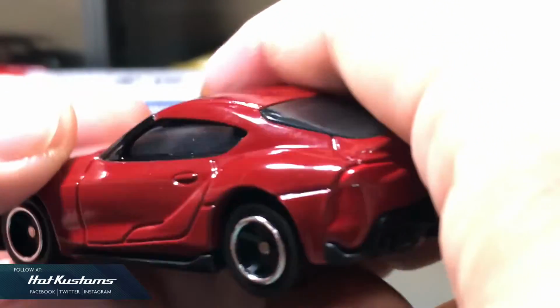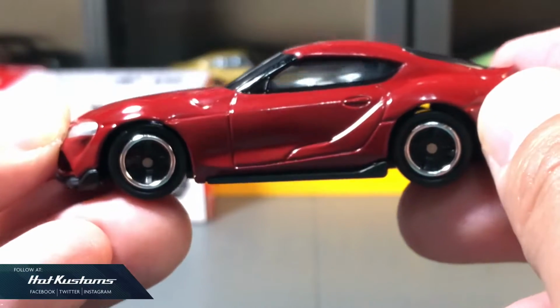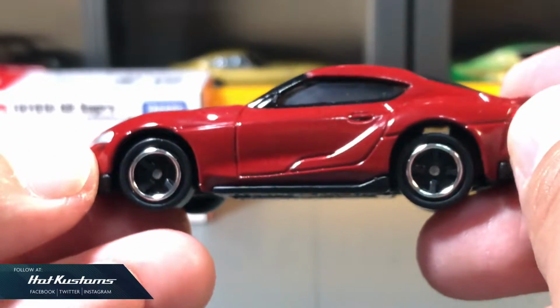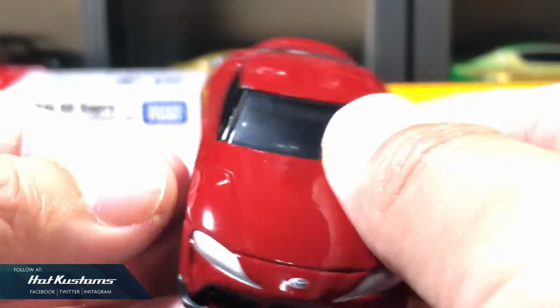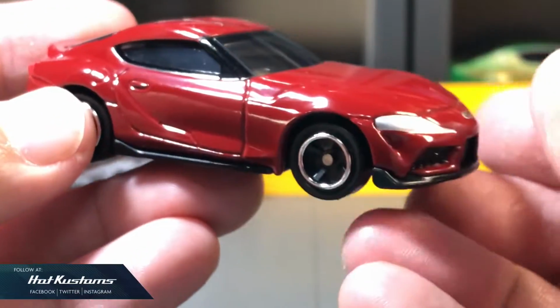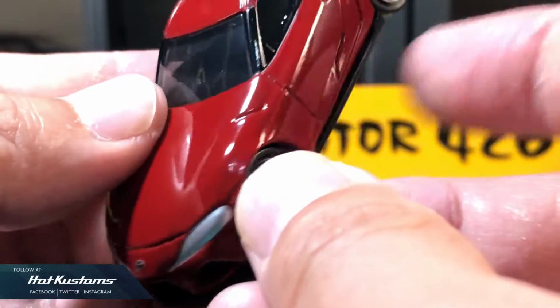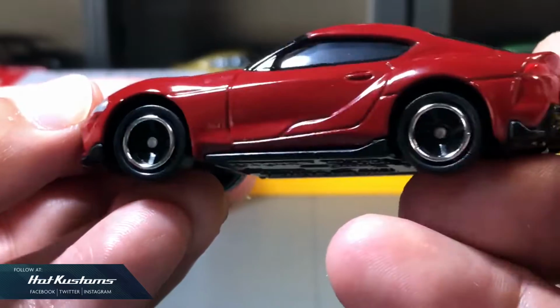This casting is pretty sleek. Too bad it doesn't have any opening parts, and with the lack of details for this mainline, it looks really basic. I know some of the collectors prefer the casting not to have any opening doors. It makes them look more realistic, but this is the case. I hope that the GR Supra does have an opening door.